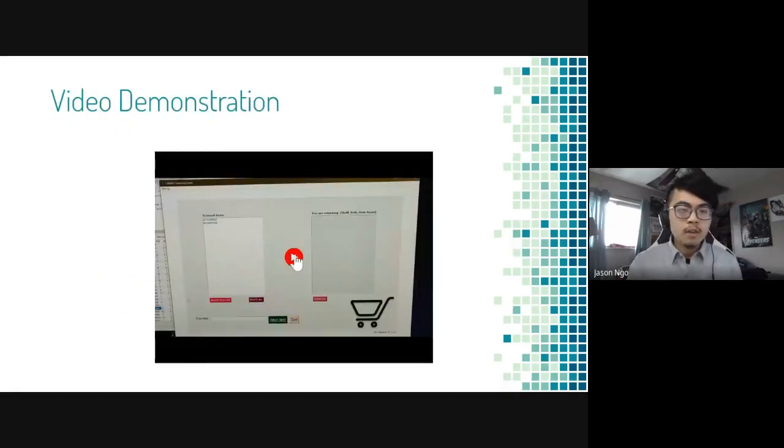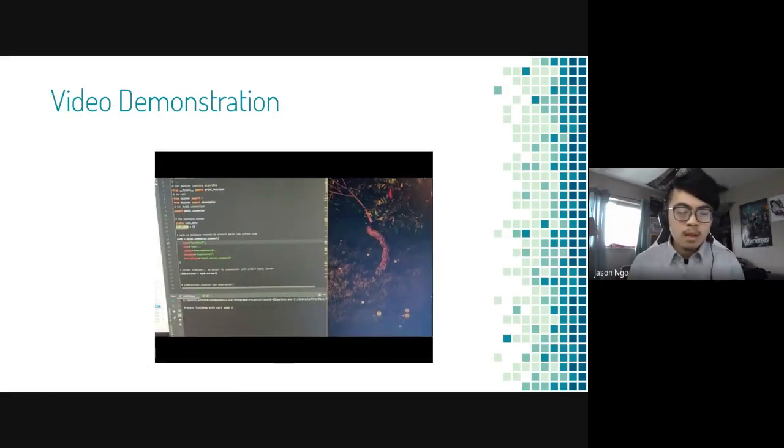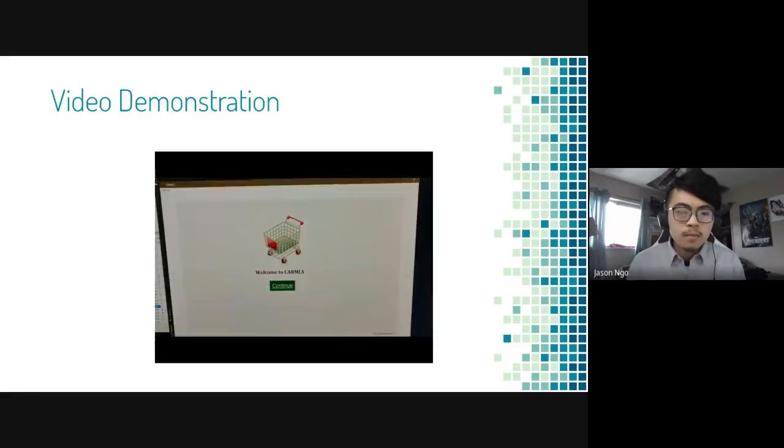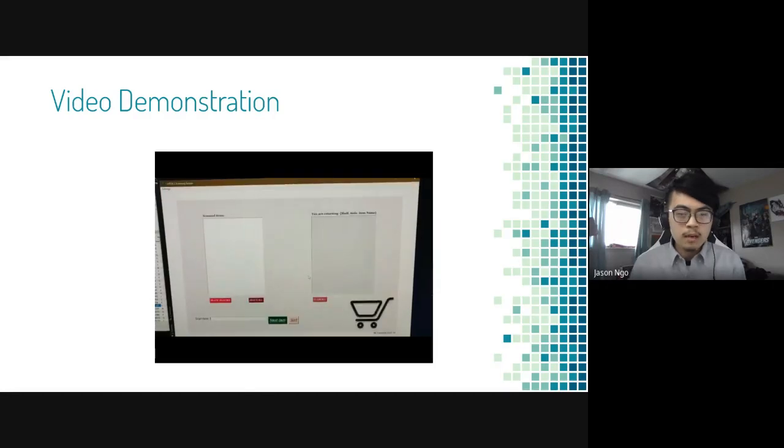And here is a video demonstration of the GUI and the machine learning algorithm. So that's the welcome screen. The user will then click continue. This is the login screen. I put in an incorrect ID just to show that it won't move on to the next part until you input a correct ID. Put in nothing, and it'll still continue to ask for a correct ID. Here, I'll log in with my ID credentials, and then it'll move on to the scanning frame.